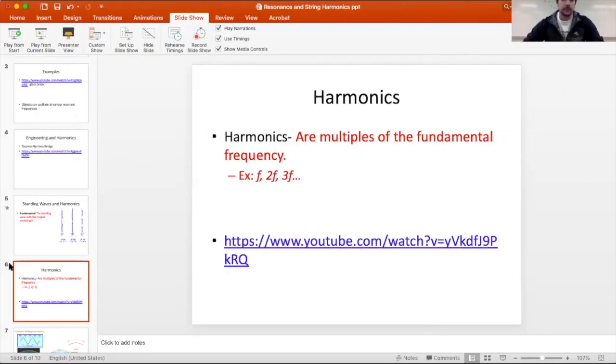Alrighty. So harmonics, they are multiples of the fundamental frequency. And if I know what the value of the fundamental frequency is, it is very easy to find what the first harmonic would be, second harmonic, third harmonic, and so on.